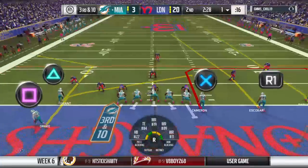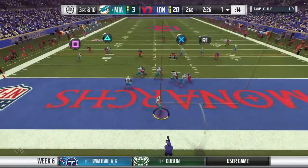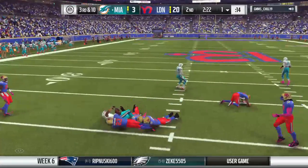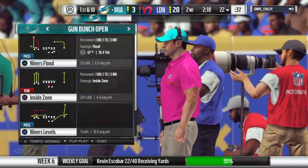So here we go now. An extra defensive back in there on 3rd and 10. Back to throw now in his own end zone. And he's going to find his man out of the backfield. That's complete. And a nice gain of 21 yards.